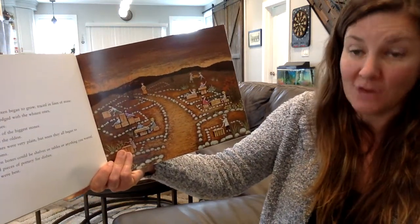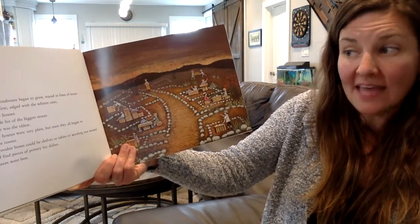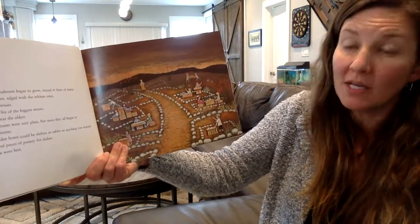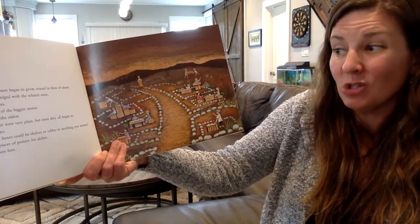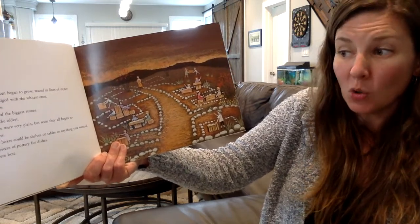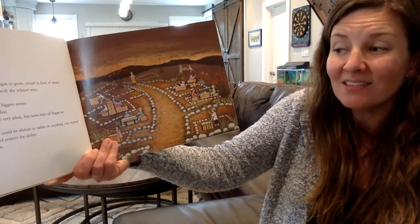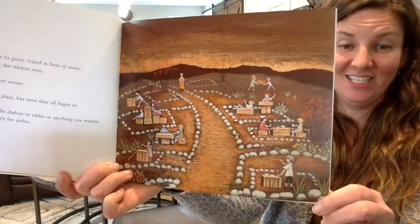Main Street first, edged with the whitest stones, and then the houses. Charles made his the biggest stones. After all, he was the oldest. At first, the houses were very plain, but soon, all began to add more rooms. The old wooden boxes could be shelves or tables or anything you wanted. You could find pieces of pottery for dishes. The round pieces were the best.